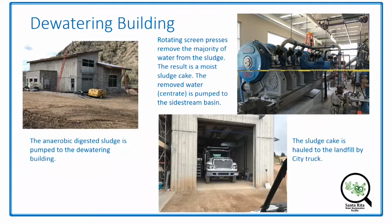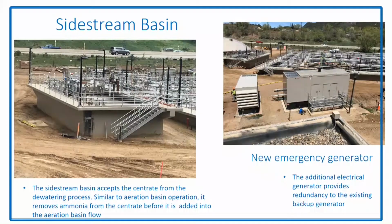The liquid that comes out of that sludge is pumped over to the side stream basin, which is a smaller aeration basin. And we use that to remove the ammonia as much as possible before we put that stream back into the aeration process. And we circulate it through again. So this is a recirculation process that treats the water as much as we possibly can.